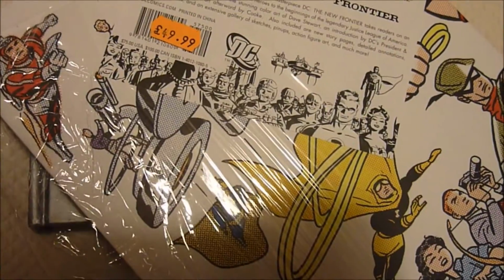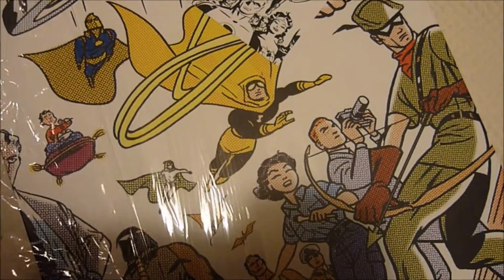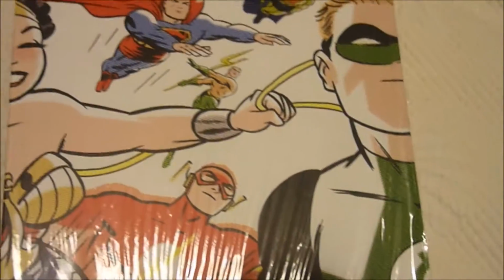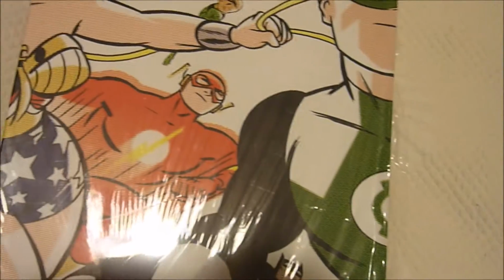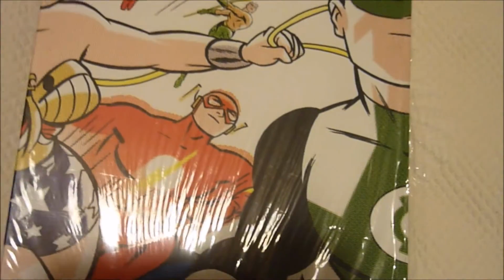As you can see there, 50 quid, which is pretty good for an absolute edition, and I just sat down and read it until the end, couldn't put it down. I love the design of the Flash, Green Lantern as well, and his Wonder Woman definitely is unique. She's bigger than Superman inside, which is as it should be, seeing as she is a true goddess. So there's enough of that. Really cool slipcase.